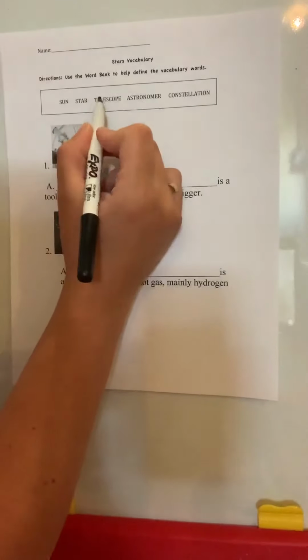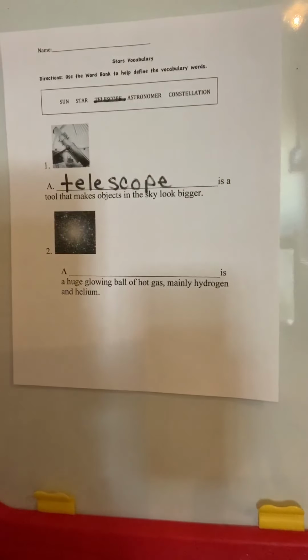Telescope. So a telescope. Remember we said that was that tool that helped the astronomers look at the stars that are so, so far away. Cross out the words so you don't use it again.